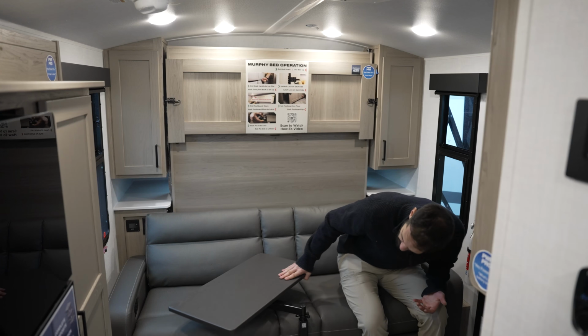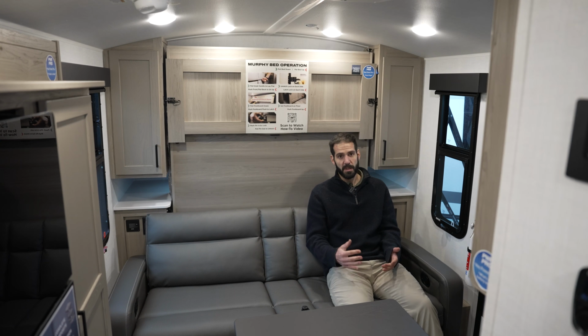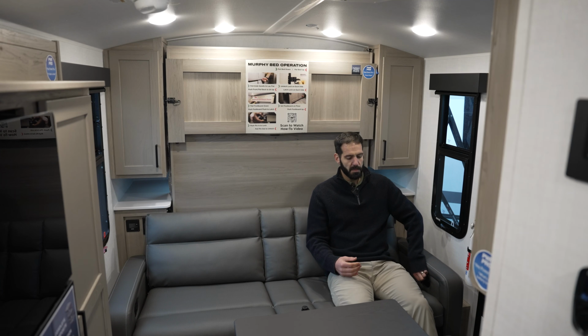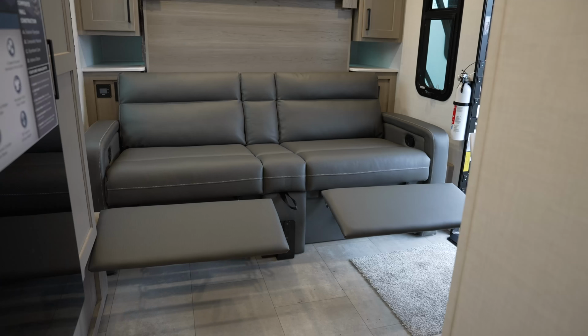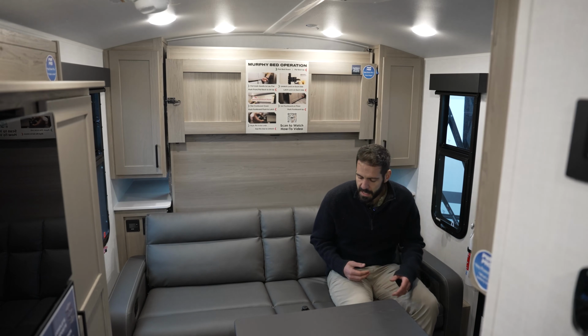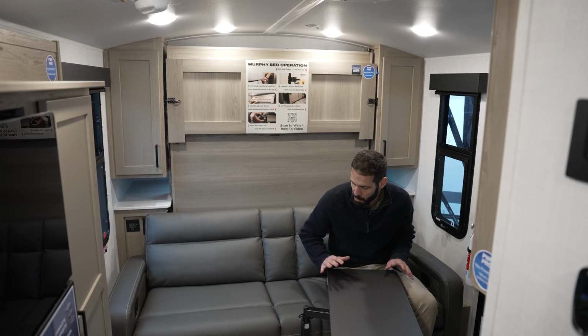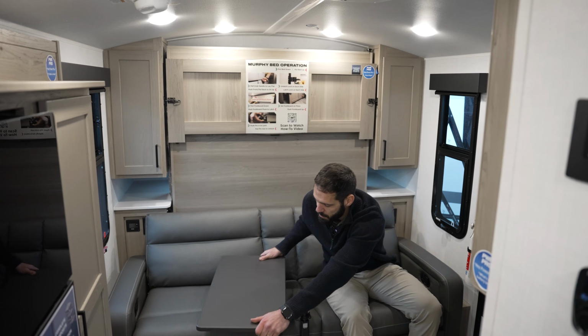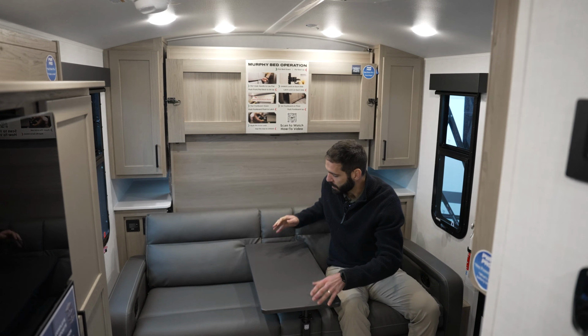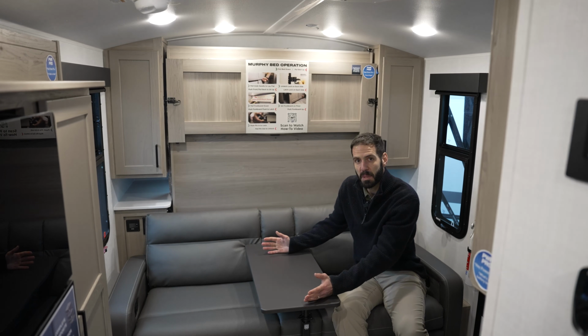Now, this does come with a lagoon table that is pretty comfy. I mean, it sits pretty far out when you're actually using it. These do have footrests on here, so it makes it pretty comfortable when you're using this just during the daytime. And again, with this, you can kind of configure it how you want to work or play. Had a lot of people make comments of, it's a perfect card playing table. You can sit side by side and play cards.